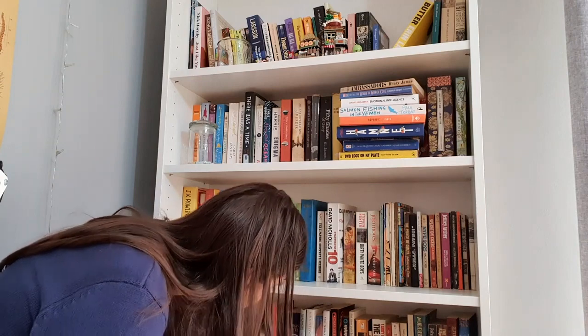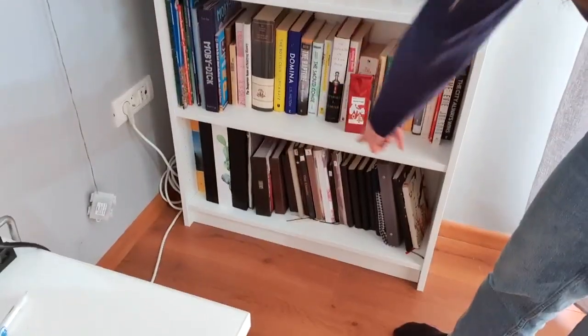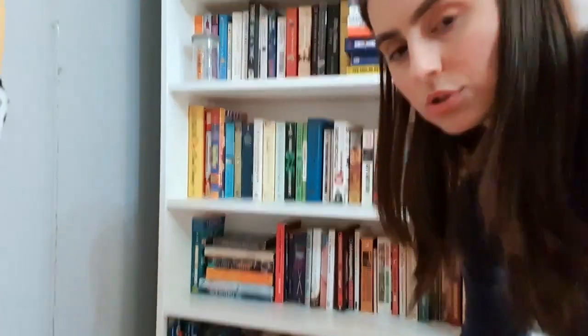So that was the fourth shelf. Let me count them and I'll be right back to you. Okay, there are 28 books on this shelf. The next one is the fifth bookshelf. This one here, because that one just has albums, so they're not really books. So this is the last bookshelf.